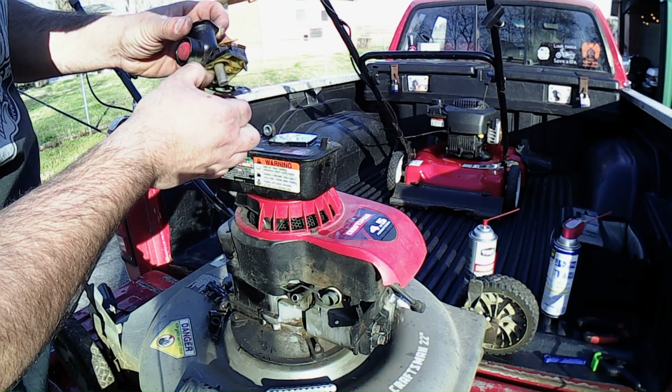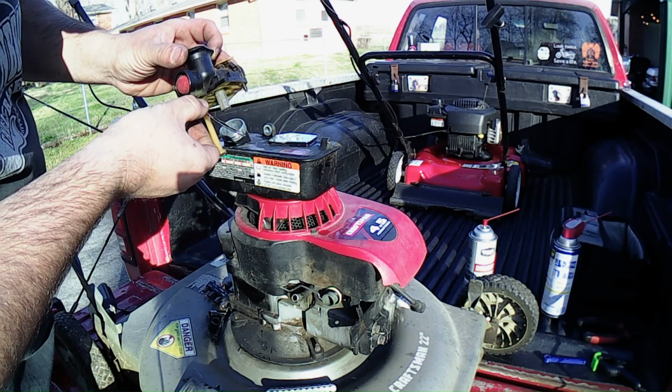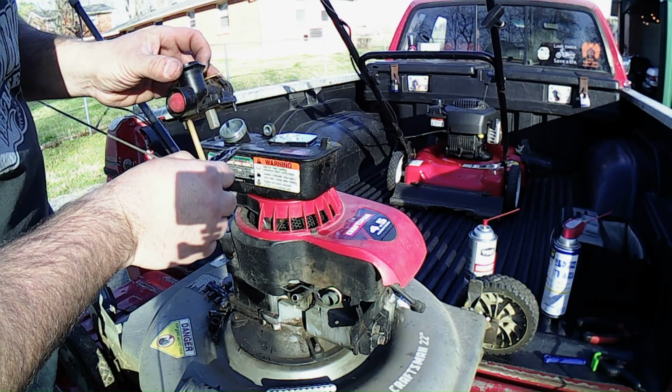Let's see what we got going on here. I'll be surprised if this gasket's good. I don't think I'm going to be lucky twice.